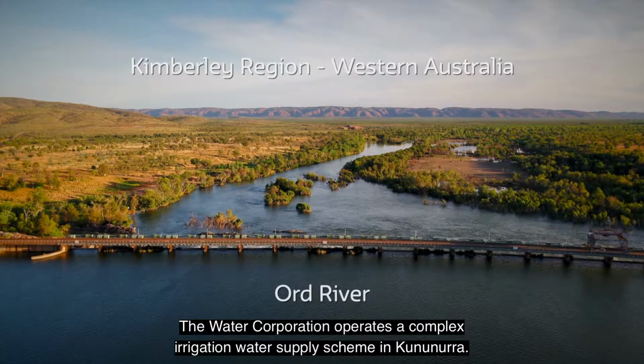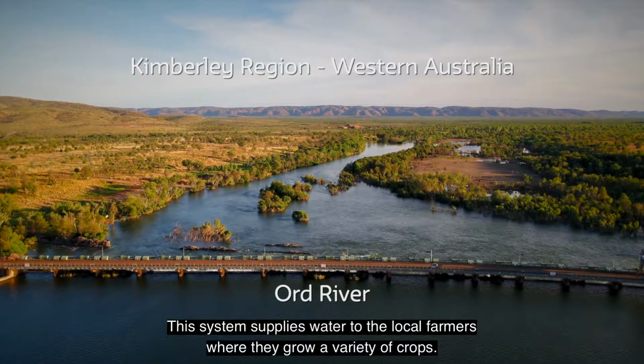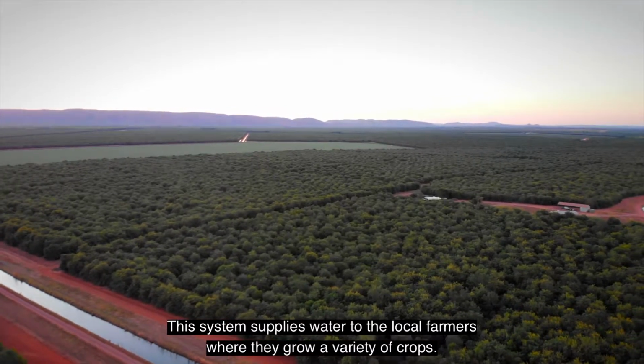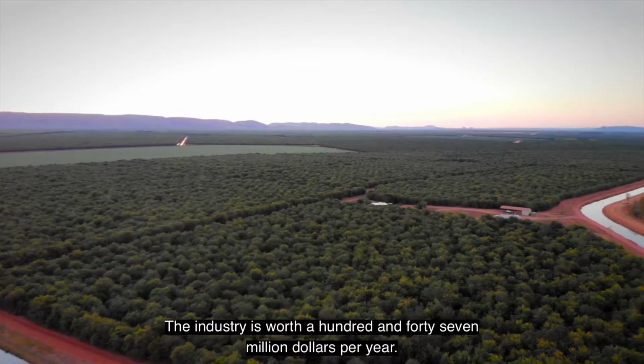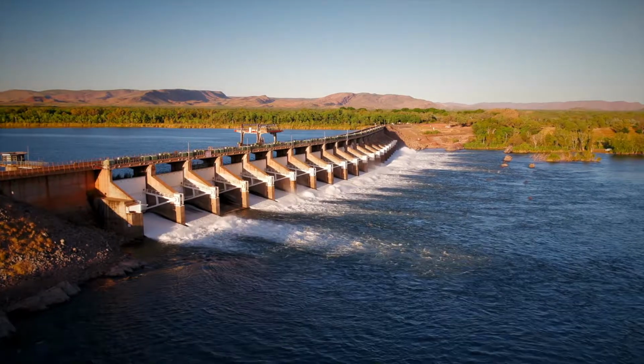Water Corporation operates a complex irrigation water supply scheme in Kununurra. This system supplies water to the local farmers where they grow a variety of crops. The industry is worth $147 million per year.